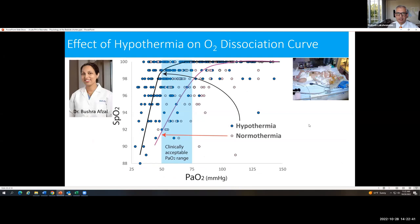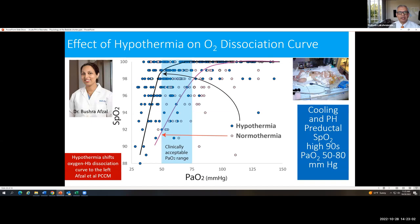The third instance is hypothermia. Many of you are aware that the hemoglobin oxygen dissociation curve shifts to the left. Here is some data from Dr. Bushraf. So she showed that with hypothermia, the shift in oxygen dissociation curve leads to a situation where maintaining the same PaO2 requires higher SATs when you are hypothermic. So for example, if you want to target a PaO2 of 50 to 70, SATs in the low 90s are adequate when you are normothermic, but SATs in the high 90s are needed when you are hypothermic. So this shift also matters. So you need to take that into consideration as well.